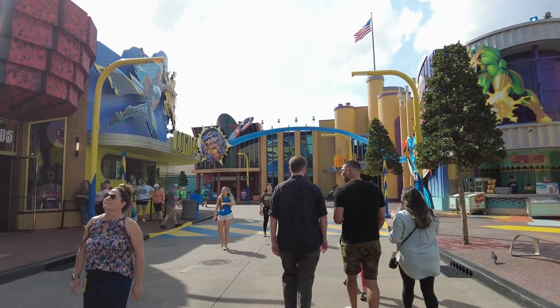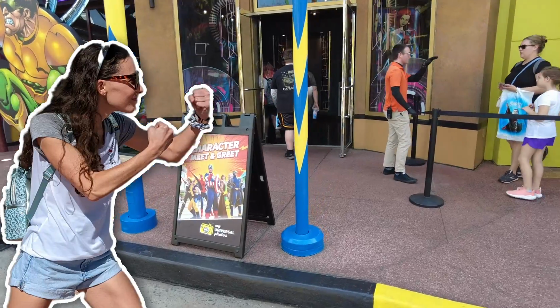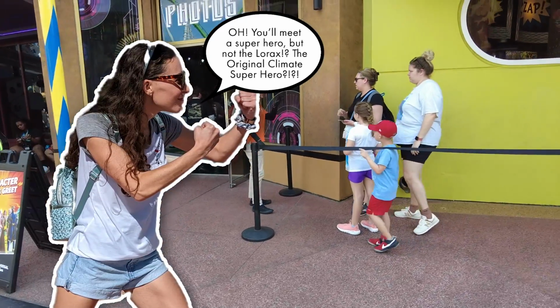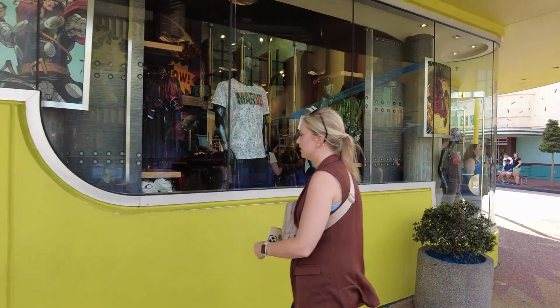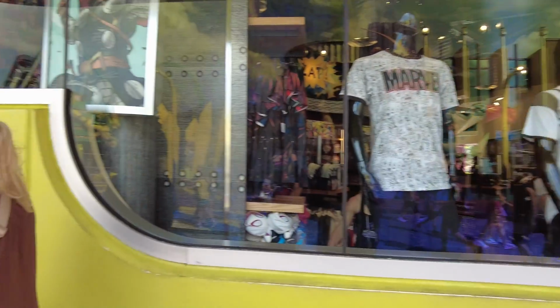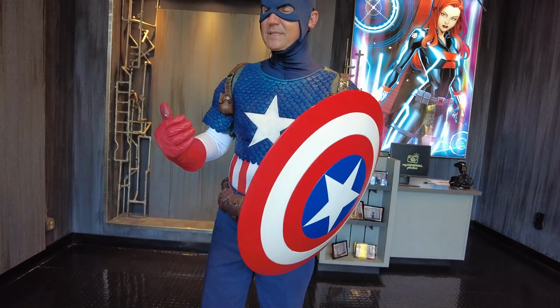Marvel Superhero Landing does have character meet and greets like Seuss does, and if you like Marvel heroes, I highly recommend stopping by for these. They run most days, and you can find the times in your Universal app. I saw Captain America in there. I'm very excited.